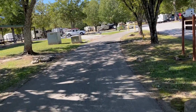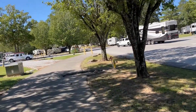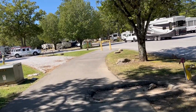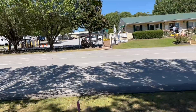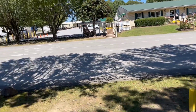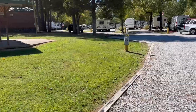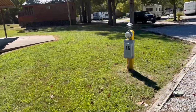The park itself has a lot of well-established trees, so you do get a lot of shade. We'll tell you the story of our tree when we get back to the camper. They also offer firewood for sale, ice for sale, and propane services. So if you need a refill on your propane tanks, you should be good to go.